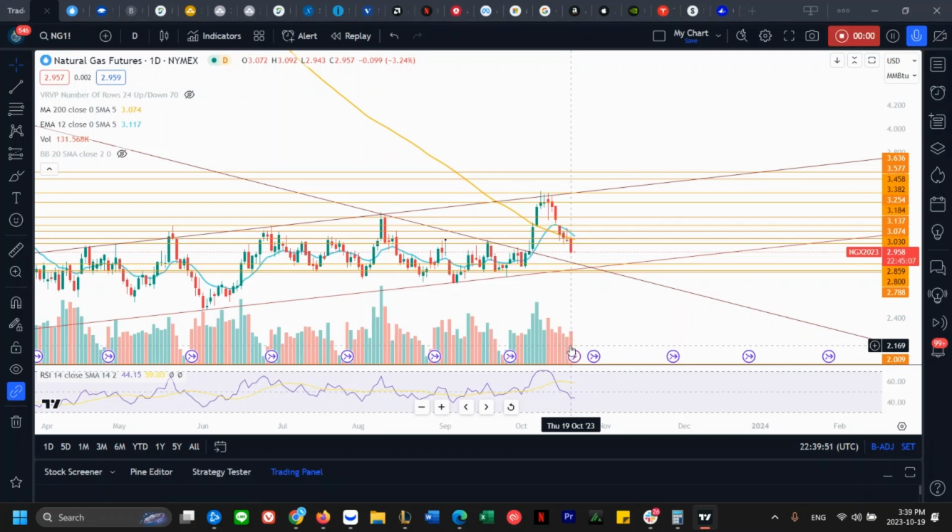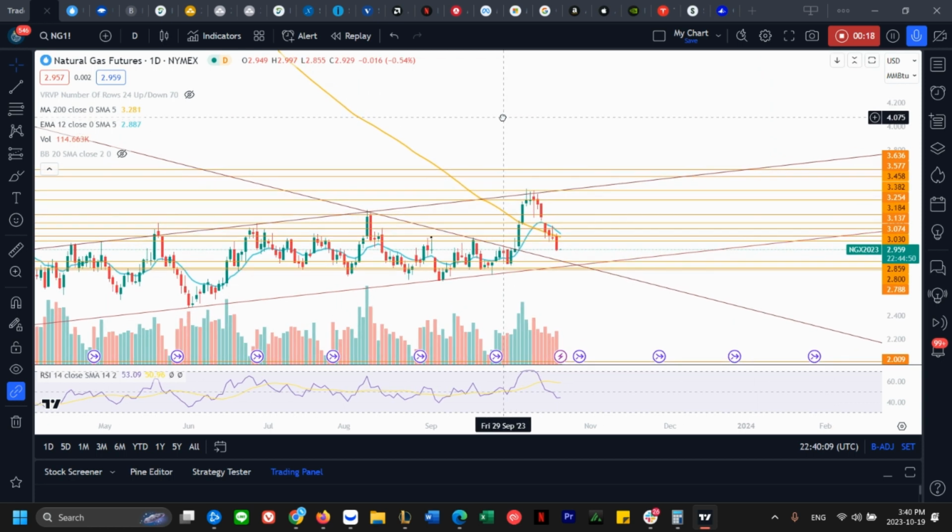Good afternoon, everyone. Welcome back to the stock market update video and commodities as well. So today we'll be doing support and resistance levels as well as the most likely scenario where the price would be heading into tomorrow. So we'll be looking at natural gas, UNG, gold, silver, and the US dollar, as well as QQQ, S&P 500, Tesla, Nvidia, Apple, Amazon, Google, Microsoft, and Meta.